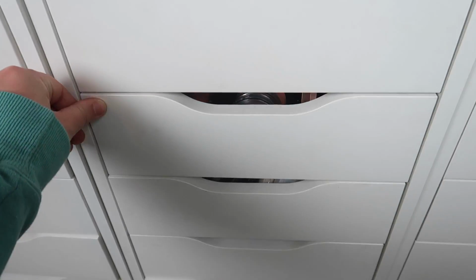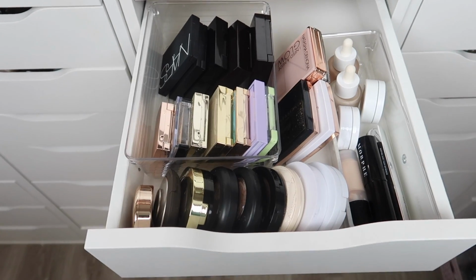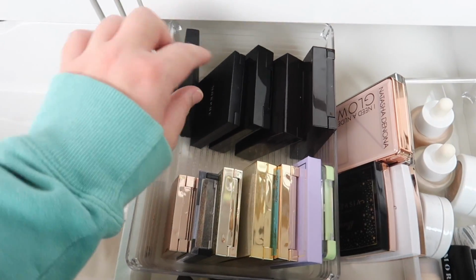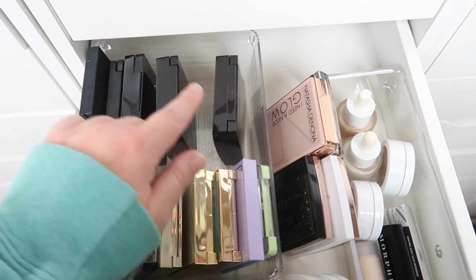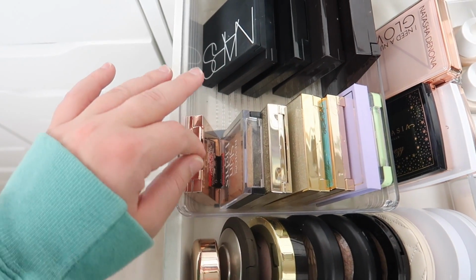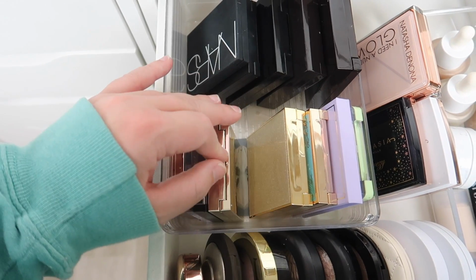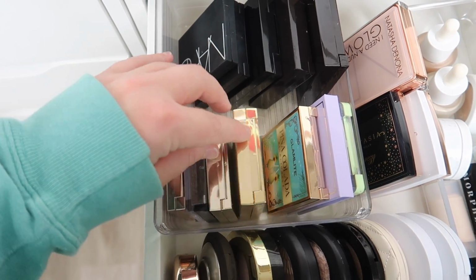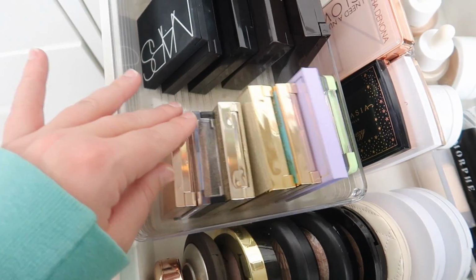Moving down from here, we have my first highlighter drawer. So here we have NARS, Morphe, Bobbi Brown, and we have a few from Laura Mercier. Here I have another Laura Mercier. I have the Revlon Skin Lights. This one is from Jouer. I have this one from Revolution Pro. I have a couple from Glamlight, and then I have this one from Pixi.